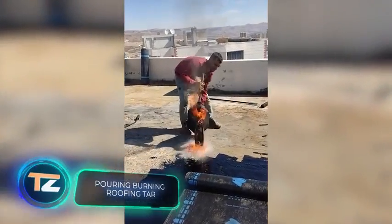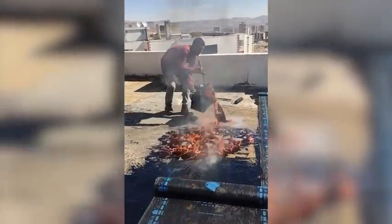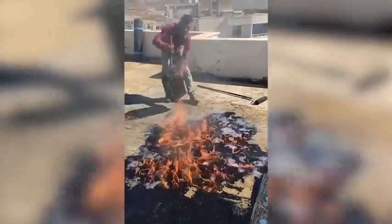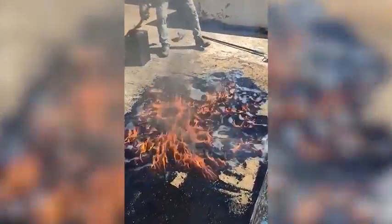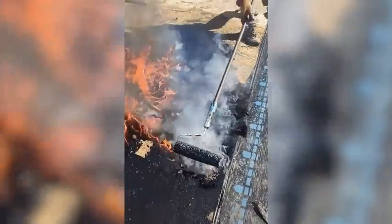Pouring burning roofing tar. The main roof coating is applied to a surface, prepared with a layer of primer, which is often made from a mixture of bitumen and gasoline. Technically speaking, pouring burning tar on the roof is not right, but it looks amazing.